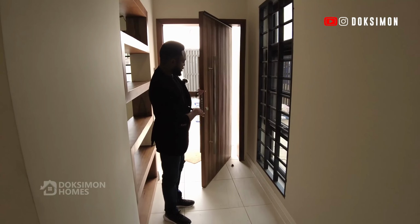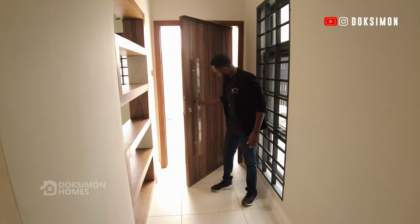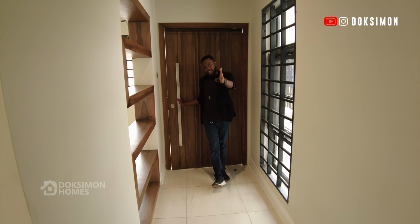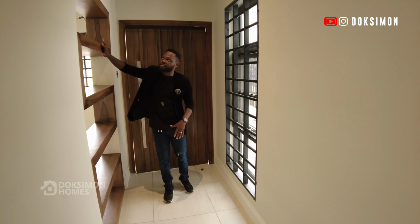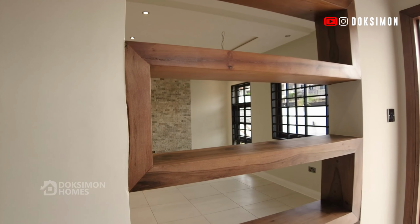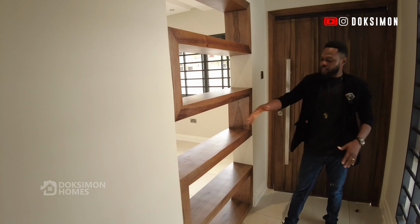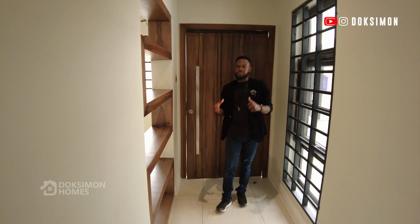Walking through this pivoted door, which is your frontage door, you're welcome to this foyer area. The first thing you notice is the staircase that embraces you. The second thing you notice is this zigzag woodwork that gives you a view of the living room. To make it more beautiful, you can put 1 or 2 flowers here just to beautify it. Those are the basic things that embrace you as soon as you enter, and that is very, very beautiful.